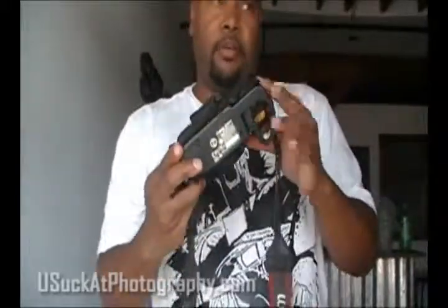And this is not even top of the line, not even close to top of the line. And of course there's a door that goes there when I don't have my grip there. But this is a Canon EOS 40D. I like it a lot. I've used it for about a year and a half. At the time I bought it, it's the most I could afford to spend on a camera. But it's paid for itself 20 times over.